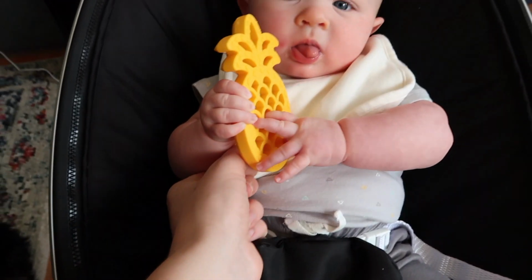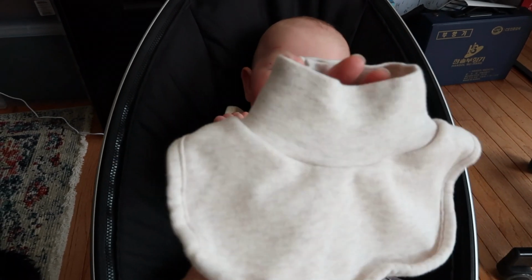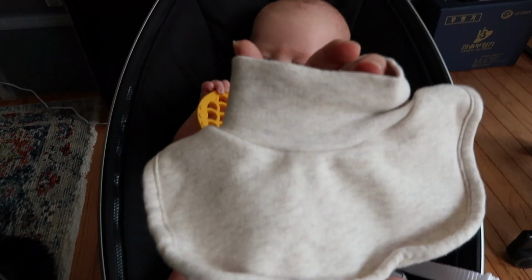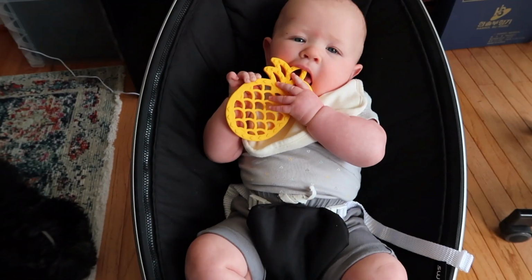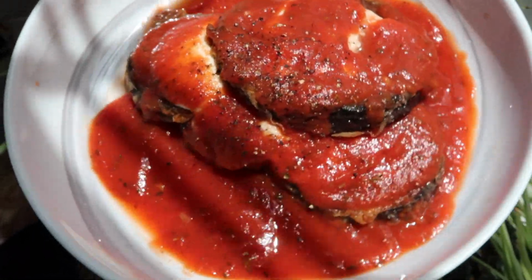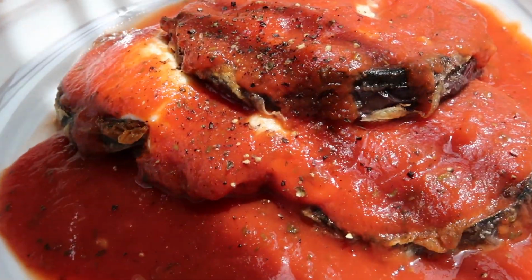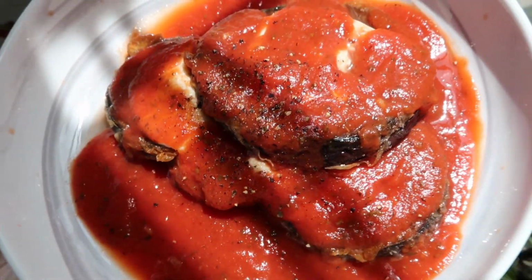And these bibs are actually a new find that my mom found for her. They're so nice because they have this little neck so that stuff doesn't drip down here, because that always happens. So these are super cool too, and they're from Walmart also. You are just so cute. All right, lunch is served. My mom made us some eggplant parmesan. Would you look at that? So there's some mozzarella on top and homemade marinara sauce.